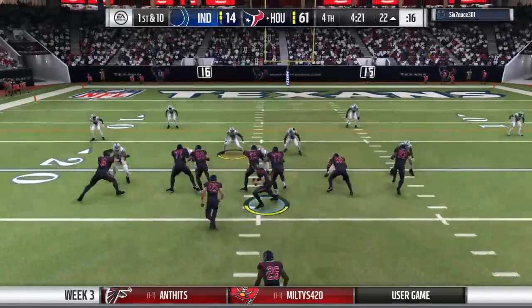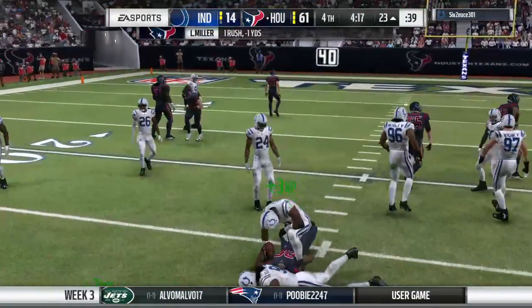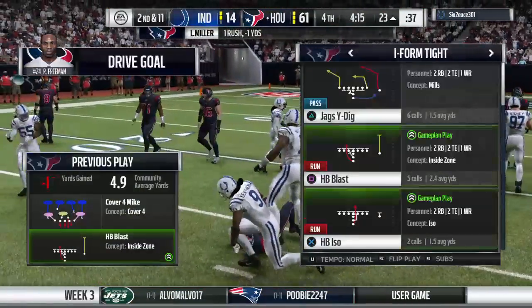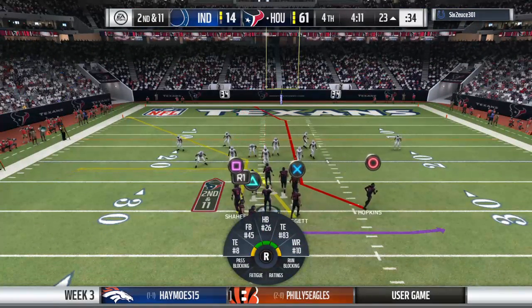They come out here in the I. Here's a carry for a former starter. This is Lamar Miller, and he will lose yardage here back at the 23-yard line. It's a loss of a yard there, and now second down.